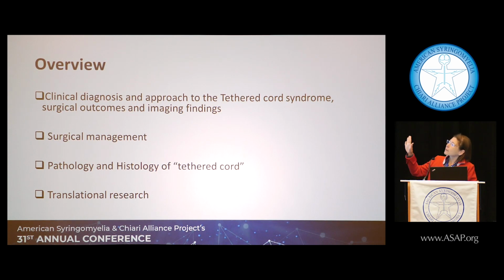So I'm going to give some highlights about the clinical diagnosis and what we find out about the diagnostic criteria of tethered cord to educate you, the so-called triad of symptoms, and then some nuances about neurosurgical management of tethered cord, complications and technique improvement. As I said, the pathology, and then some of the research that we're doing at Lifespan and at Brown.